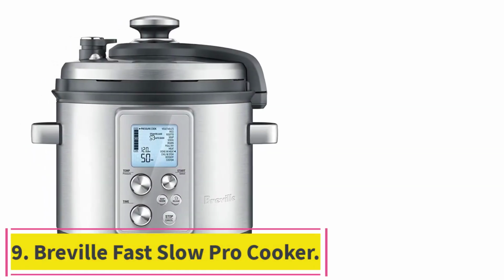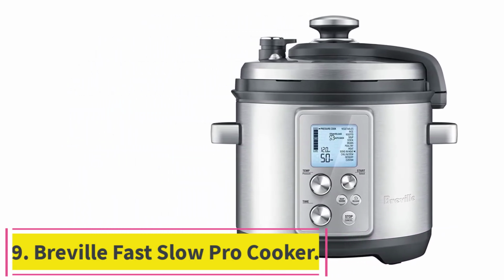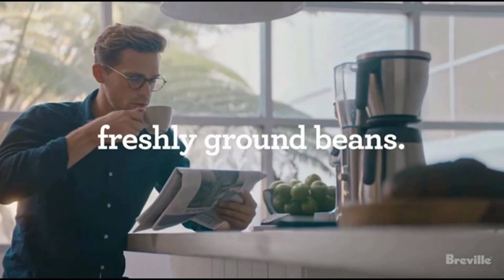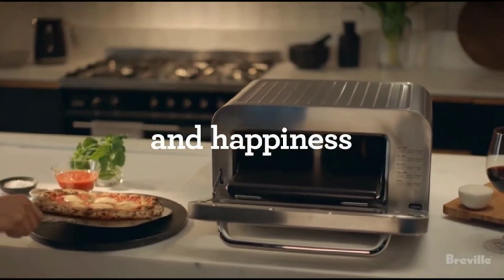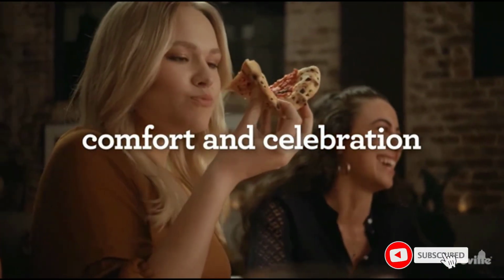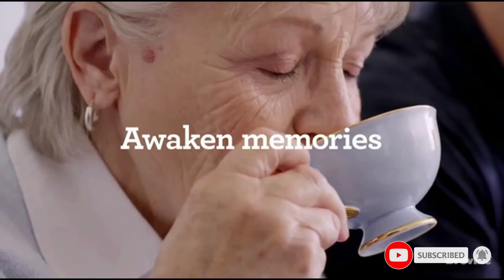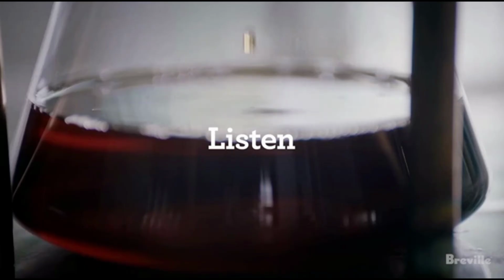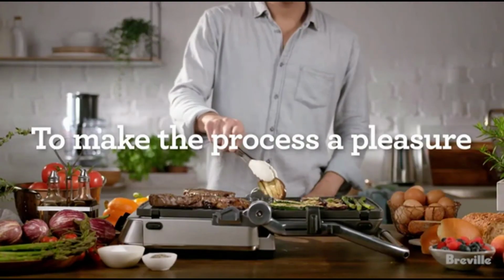Number 9. Breville Fast Slow Pro Multifunction Cooker. This multifunctional cooker from Breville has many different settings, including slow cooking, simmering, and sautéing, but the feature that comes up most often in reviews is the way it takes control of cooking. "What makes this so useful to me is that once you set it up and close the lid, you no longer need to be in the kitchen," one reviewer explains. "It automatically comes up to pressure, cooks, releases pressure, 3 different ways, and then keeps food warm."